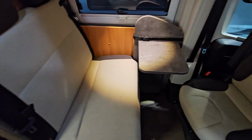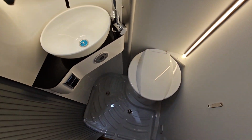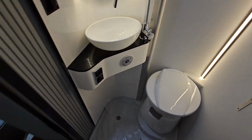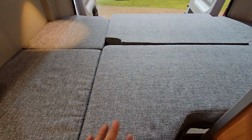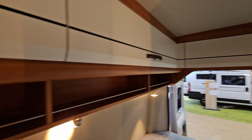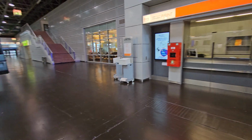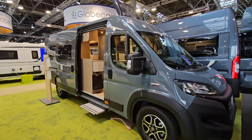The table there, and here is quite an attractive, I'd have to say, washroom for a vehicle of this size. The bed here, once more, 5 parts to it, but contoured around the washing area and storage above it. Okay, we'll have a look at a couple more.